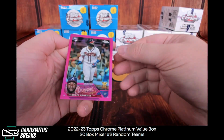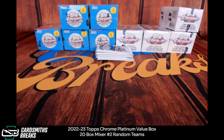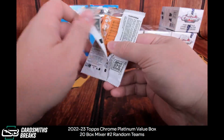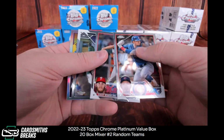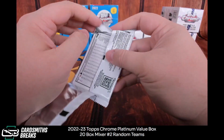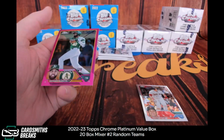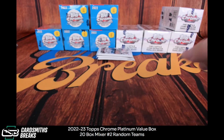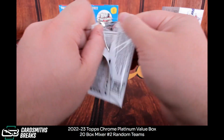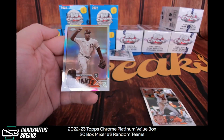Assad refractor. Nice. Michael Harris the second. Eckerson. Pink rookie. That's a really cool one. Hopefully the start of some. We could use some Acuna, some more Harris. Cassis rookie. Boom. Dermis Garcia. Pink. Gunnar Henderson, base rookie. VR. Sepia rookie.